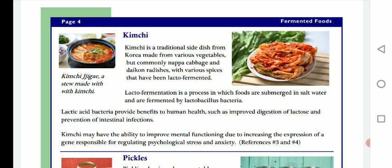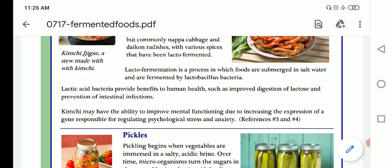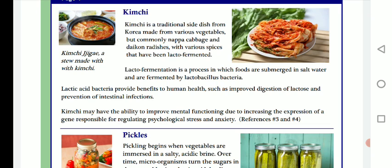Kimchi is a traditional side dish from Korea made from various vegetables, but commonly napa cabbage and daikon radish, with various spices that have been lacto-fermented. Lacto-fermentation is a process in which foods are submerged in salt water and fermented by lactic acid bacteria or lactobacillus. Lactic acid bacteria provide benefits to human health, such as improved digestion of lactose as well as prevention of intestinal infection. So kimchi may have the ability to improve mental functioning due to increasing the expression of genes responsible for regulating physiological stress as well as anxiety.